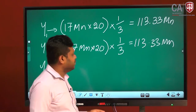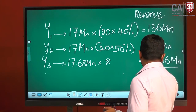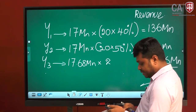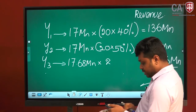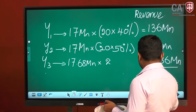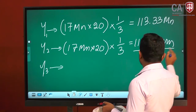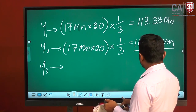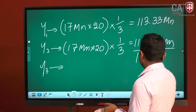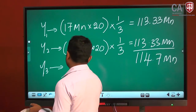Year three, it is not 17 million, right? Now you have already recognized, if you take the total of this value, 136 plus 170 million plus 35.36 million, altogether 341.36 million. Then here total value is 226.66 million. Balance is 114.7 million, which is the amount you have recognized in year 3.